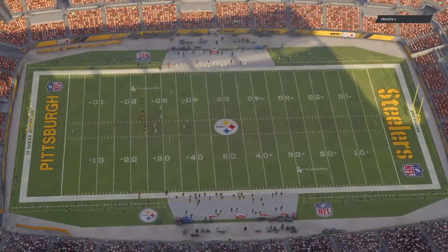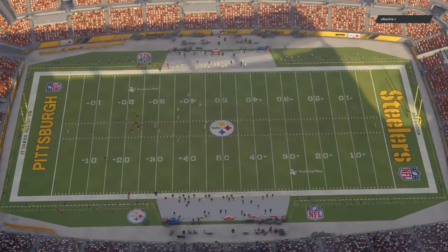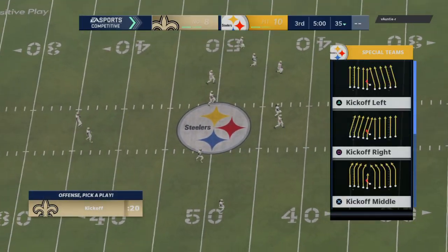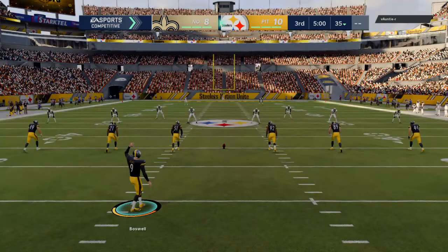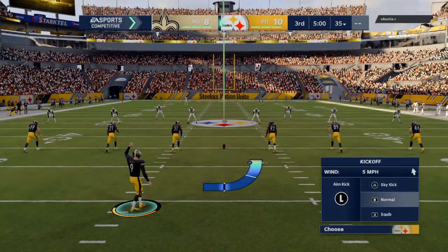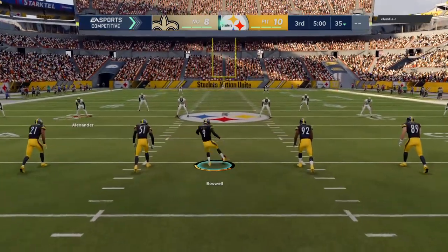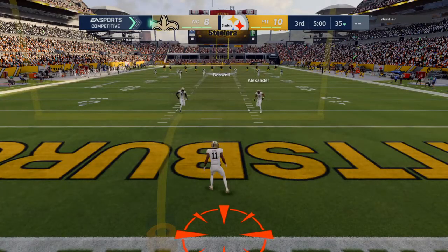So we've hit intermission. It's halftime. This is the NFL, and it's a presentation of EA Sports. All right, Coach, thank you, and we welcome everyone back for quarter number 3. The Saints going to go on offense first, and they trail here as we begin quarter number 3.